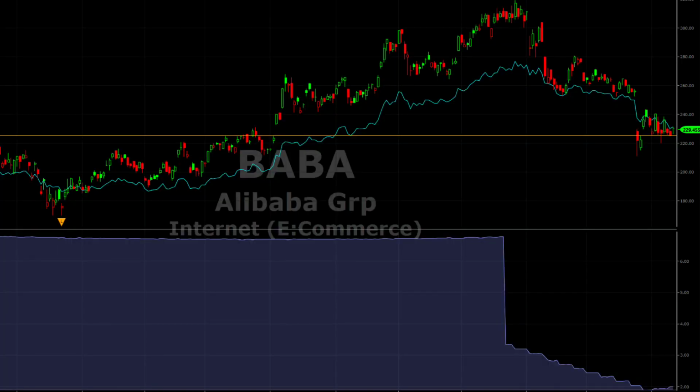So as we can see here, Alibaba started the year out and fell a little bit at the beginning of the year, falling down to around $180 per share. And after that, it was able to climb very nicely. Now, very important, I want you to notice here, on or around October 21st, October 22nd, we saw earnings drop off from roughly $6.78 per share all the way down to $3.35 per share.